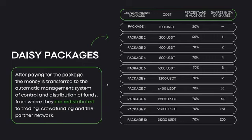So this is the DAISY tiers. Yeah, it says packages here, but it's pretty much tiers. We move from tier 1 to tier 10, and we have to contribute one by one. We cannot go straight to 5. We have to buy 1, 2, then 3, then 4, then 5. And on the smaller tiers, on tiers 1 and 2, 50% will go into trading, and on tiers 3 to 10, 70% will go into trading.